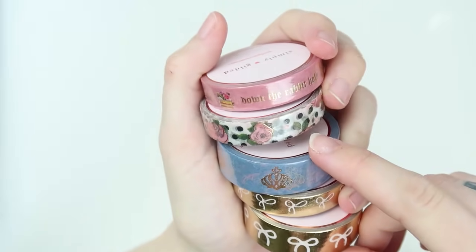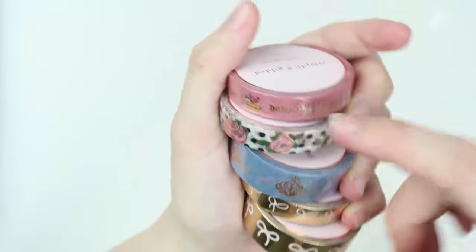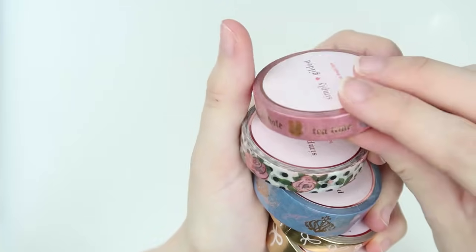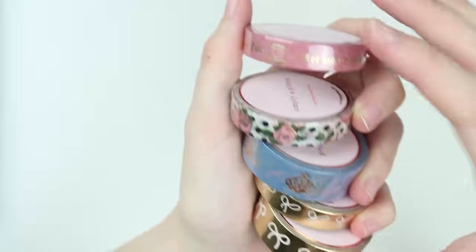You have this black and white polka dot with gold foiled floral arrangements. And then this one, which is kind of Alice themed. It says down the rabbit hole. It's a 10 millimeter tea time. And there's foiled teapots and bunnies and cups and stuff on it. So those are the washies for the December box.